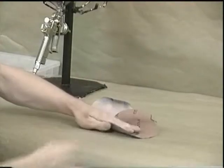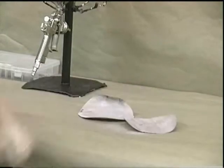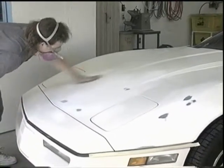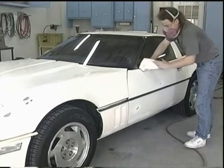Here's a tip. Don't throw away those worn out DA pads. The grit in the center is still pretty good and makes a good hand sanding disc. Go back over your surfaces by hand and sand any places you've missed with your DA or shiny spots you left behind. Remember, primer or paint won't stick if it's not sanded.